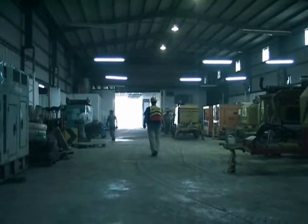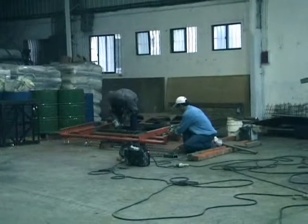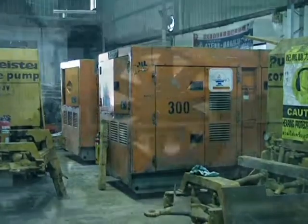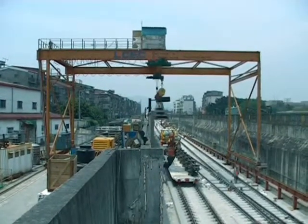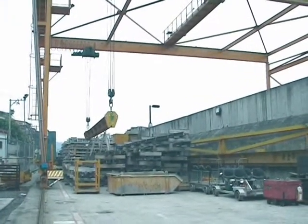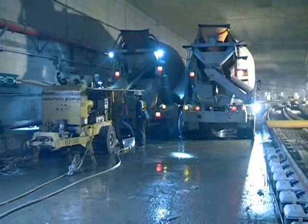Nearby, a workshop was established to service and support the mechanical plant, as well as being used to fabricate and modify specialised tools and equipment as required over the duration of the job. From the workbase, almost every item required on the job was transported into the tunnel. Rails, blocks, bearers, steel and concrete were all received and dispatched as progress dictated.